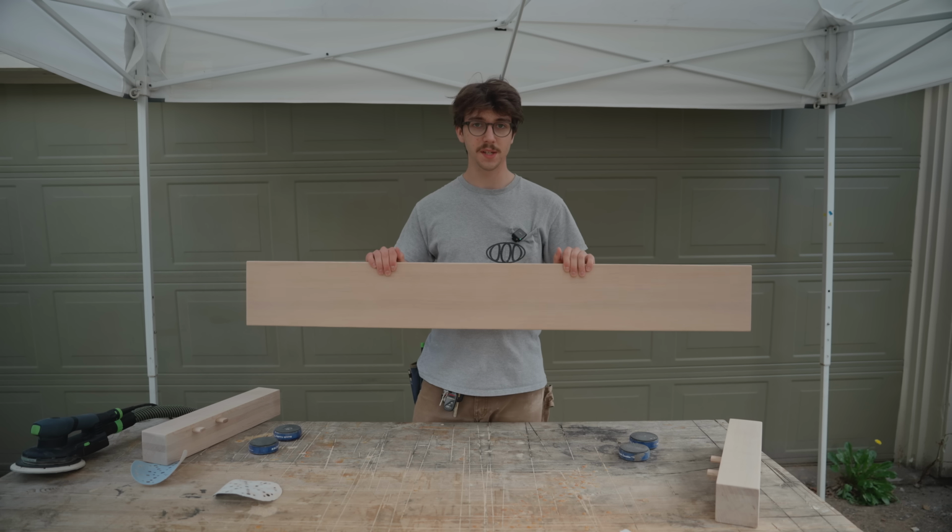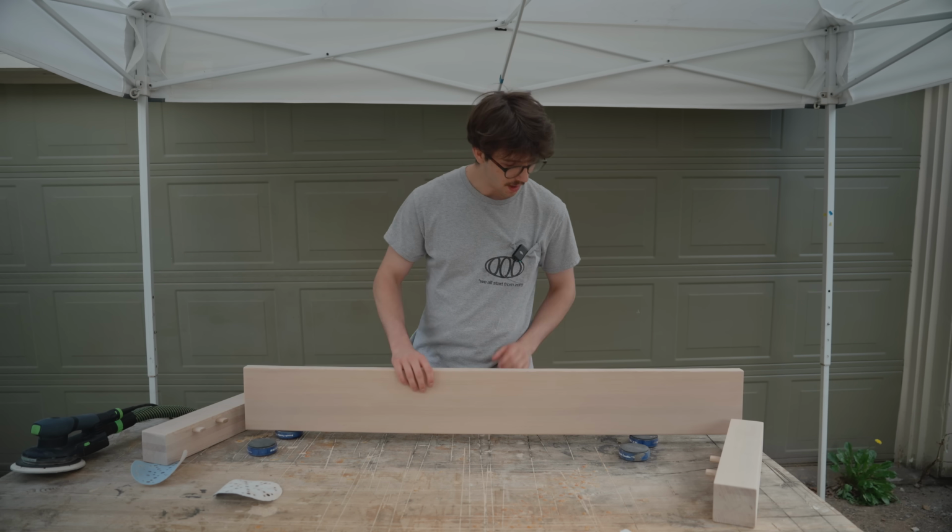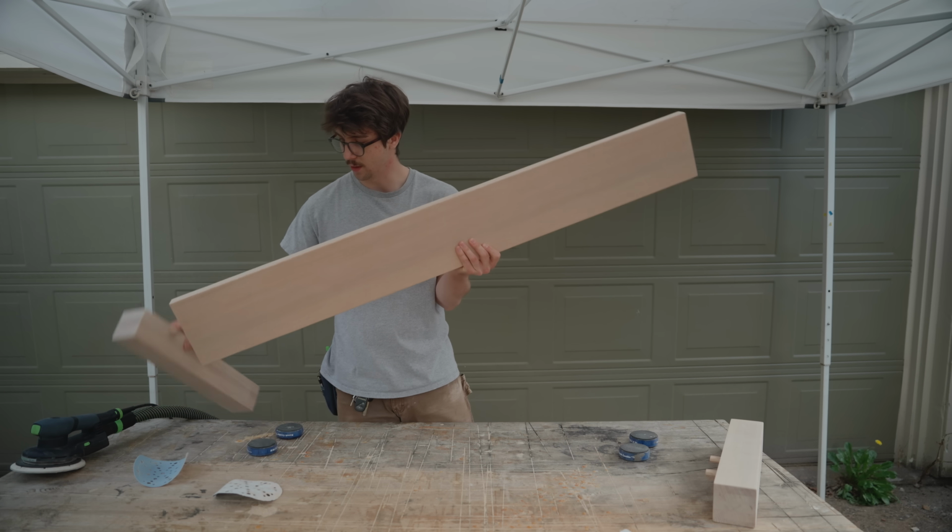I've got all of the pieces of the footboard sanded to 220 grit, extremely smooth. So now it's time to glue this whole thing together.